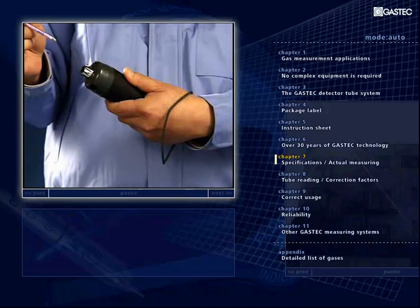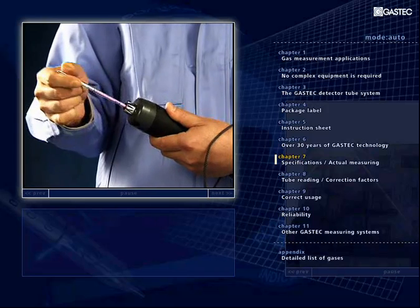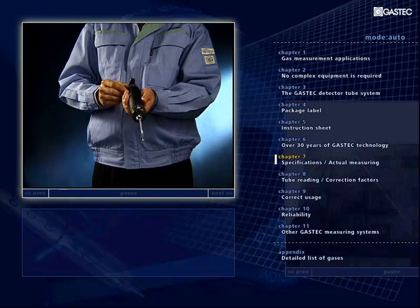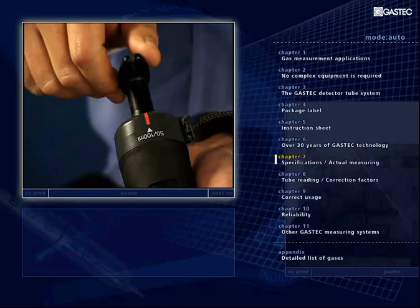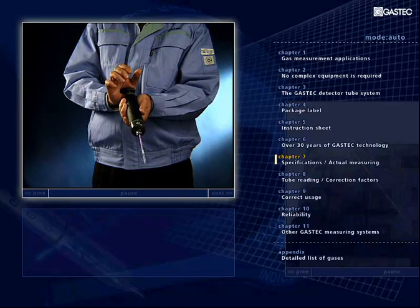Insert the detector tube in the pump so that the arrow of the G mark points towards the pump. Align the handle with the guide mark for the sampling amount as indicated in the instructions, 50 or 100 milliliters. Make sure that the handle is pushed in.